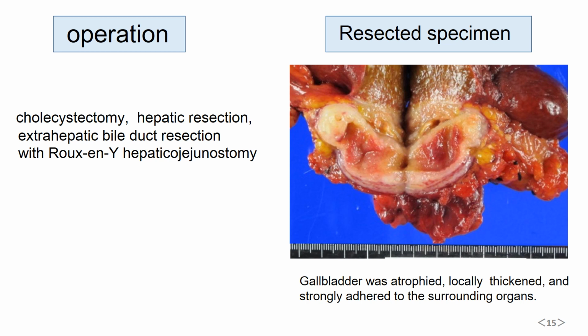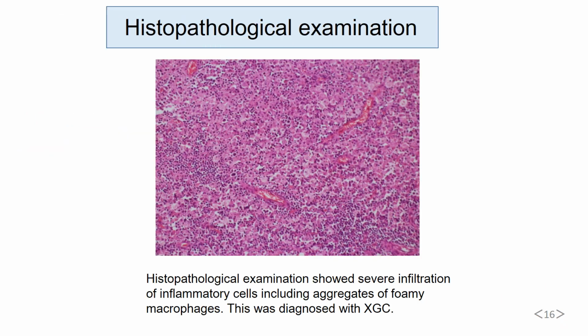The resected gallbladder was atrophied, locally thickened, and strongly adhered to the surrounding organs. Histopathological examination showed severe inflammatory cell infiltration and forming macrophage aggregates. This was diagnosed as XGC.